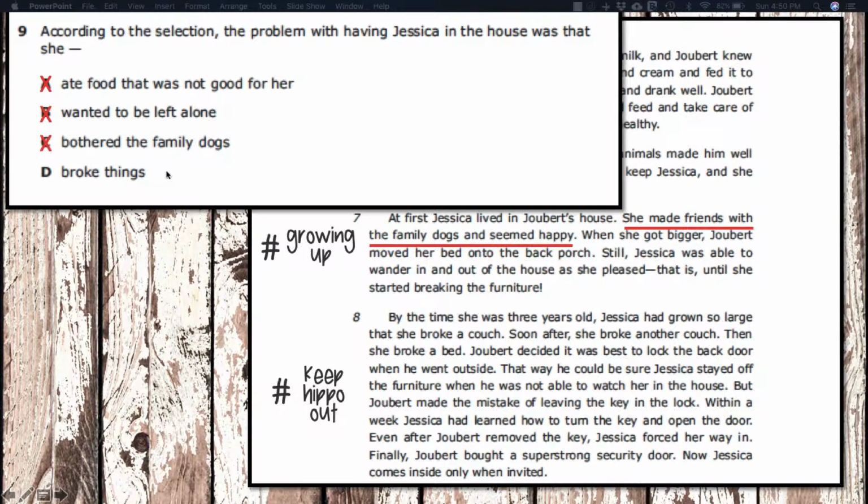She broke things. Oh yeah, I remember that. That's why he had to start keeping her out. Look, she broke a couch, she broke another couch, she broke a bed. Yeah, that was why she couldn't stay in the house. She was just too stinking big, so she was breaking stuff. So it's definitely answer choice D.